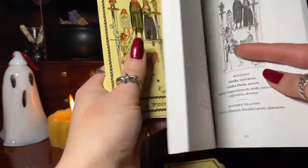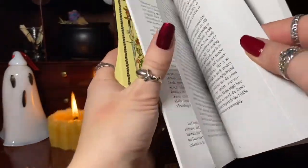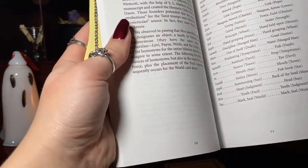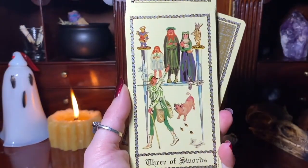And then it does offer some keywords, and there's a whole bunch of stuff in the beginning of the book. Just really great content. It's got different ways of reading. It has Tree of Life associations. Anyway, I'm just going to quickly read here what it says about this 3 of Swords.